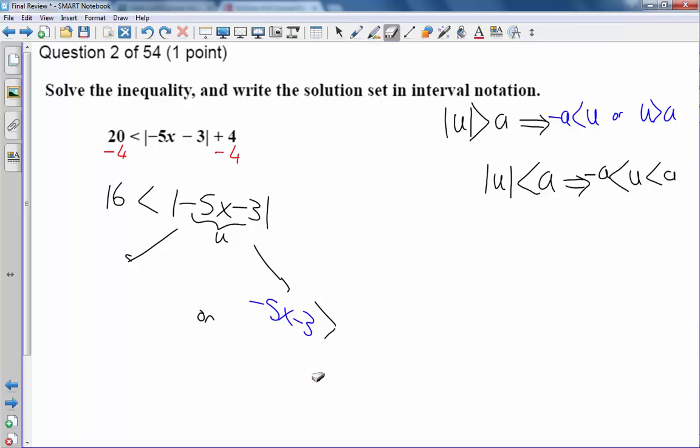It is 16. Okay? This is saying that minus 5x minus 3 must be more than 16. If you like, you can put this on the right, this one on the left, it doesn't matter. You can put 16 on the left, 5x on the right, but it won't matter. I like variables on the left side better. The other side is U is more than minus A. U is this guy, minus A is this guy.